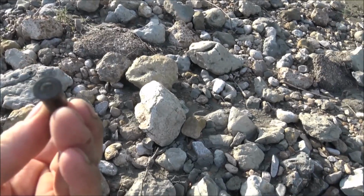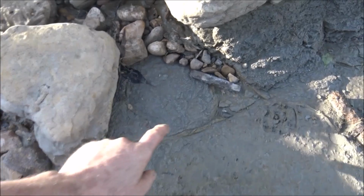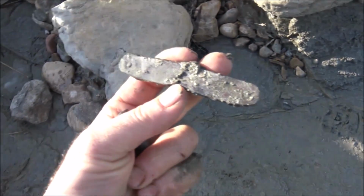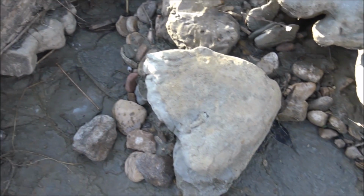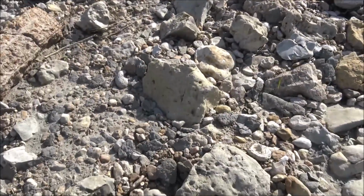Oy. Just found a 30-30 rifle casing. And I'm looking down here, and I believe that's a knife, a pocket knife. What do you think? An old one. Yep, that's exactly what it is. Pocket knife. All kinds of weird stuff down here. I'm thinking these must be geodes.